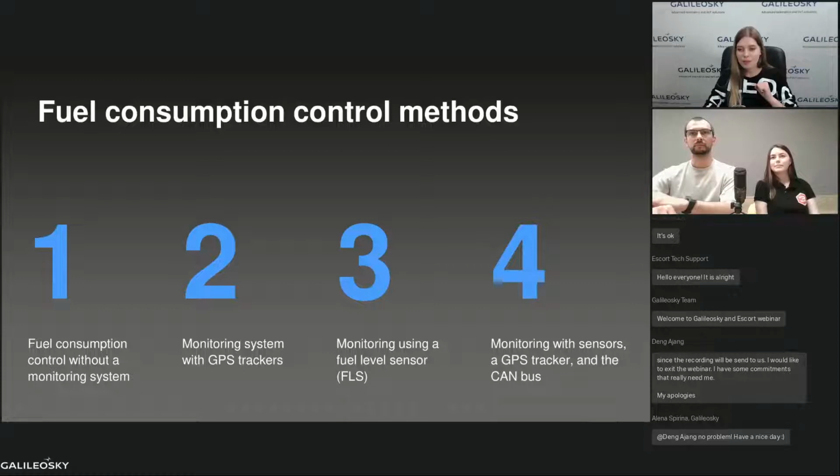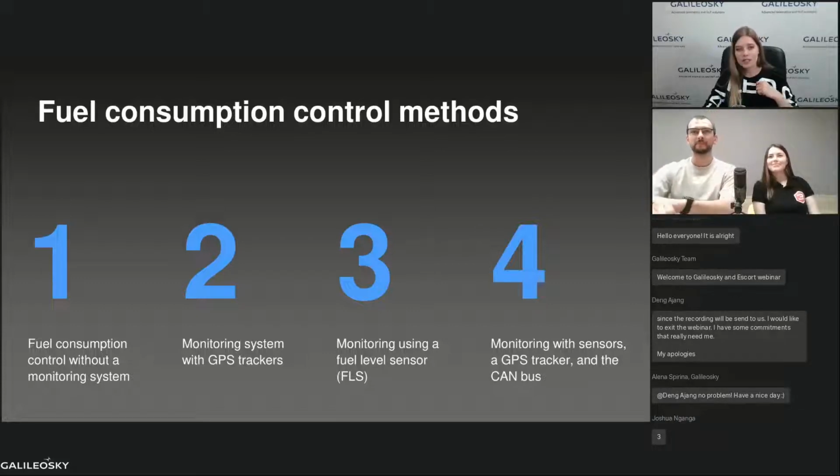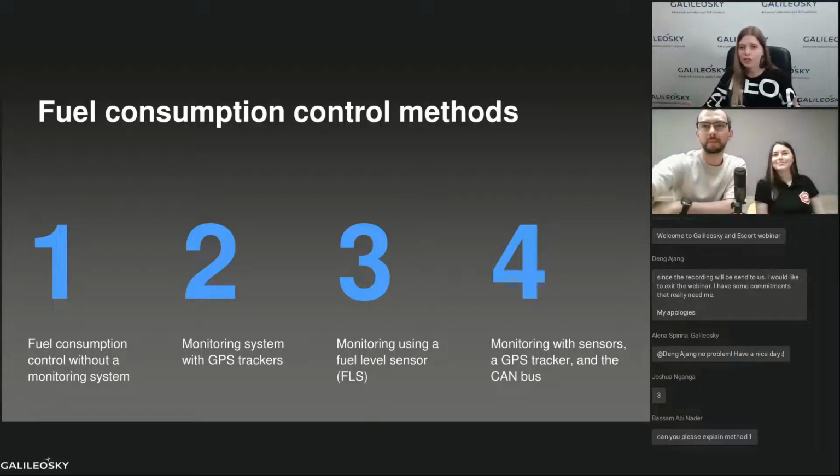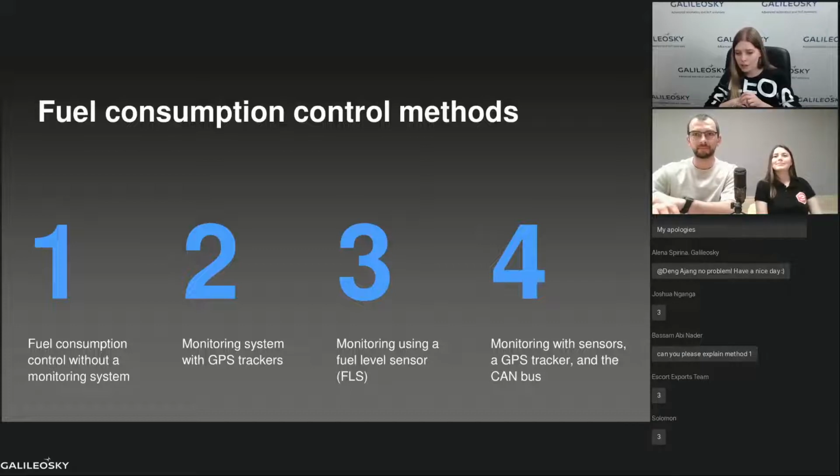So for example, we as a manufacturer very often need systems when there is no telematics used by fleet owners. So we are like first solution.